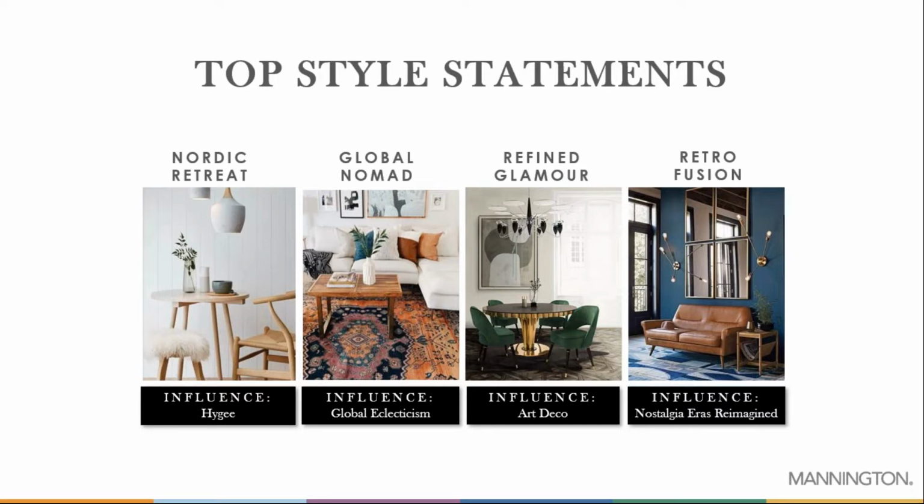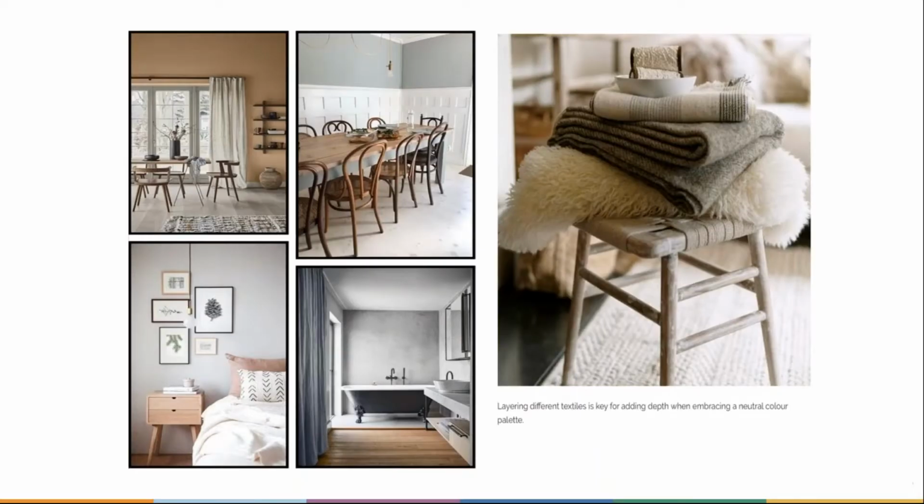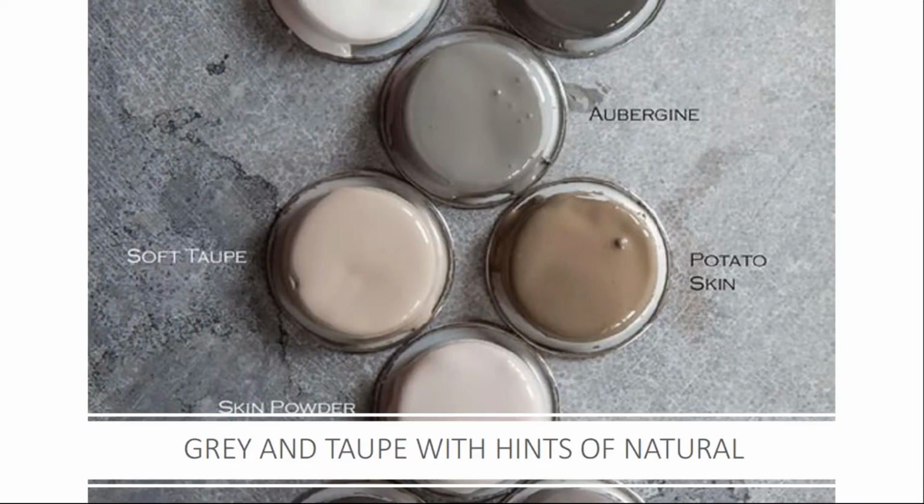and Retro Fusion. Let's start with the first one, Nordic Retreat. This trend is all about serene Scandinavian styling with subtle hints of global-inspired pattern and texture. The styling world refers to this look as hygge, which is a Danish word that means the art of encompassing the feeling of cozy contentment and well-being through enjoying the simple things in life. The look is understated, it's soft, it's calm, but most importantly, it embraces elements of nature.